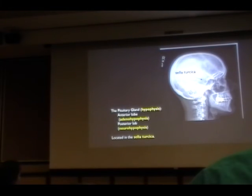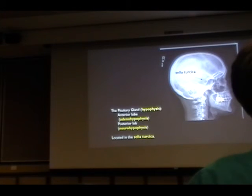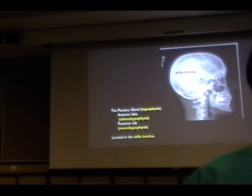Okay, here's what I was trying to get to. The pituitary gland, the hypophysis. The pituitary gland has two lobes, an anterior and a posterior lobe. The anterior lobe is sometimes called the adenohypophysis, and the posterior lobe is the neurohypophysis. Why did they call them that? Because of where they come from.